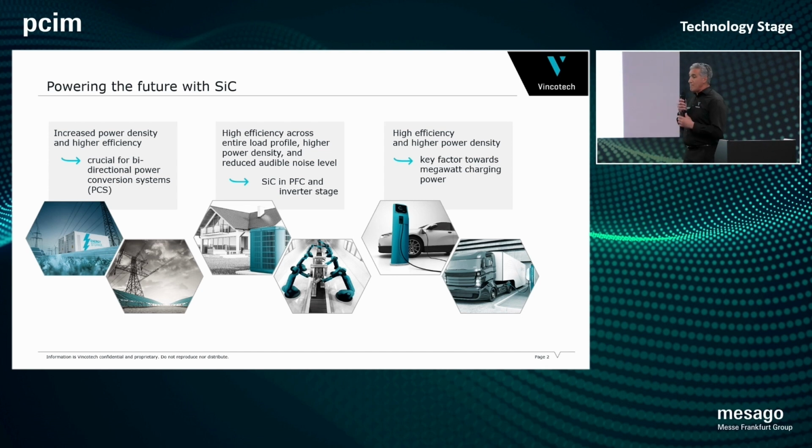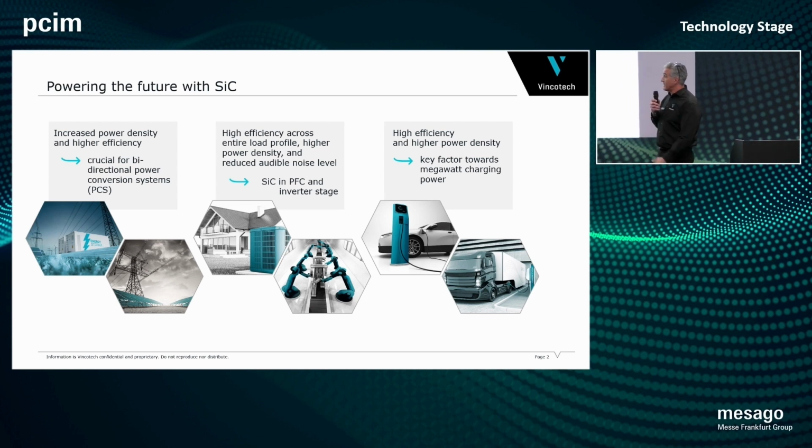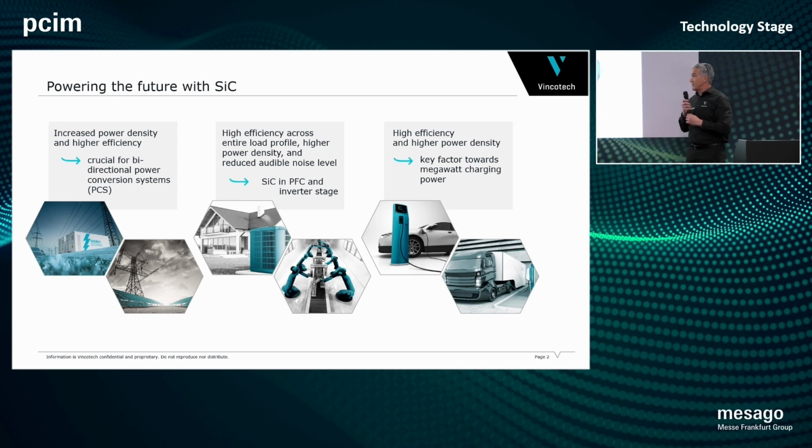Looking at the three main focus application markets from Vincotech, we see on the left side solar, for sure, where silicon carbide content, specifically the combination of hybrid IGBT with silicon diode, was developed from the early beginning. Then the industrial market, which at the moment, with new regulations and standards, is pushing systems like pumps, servo drives, compressors to meet higher and higher efficiency levels. We will see the silicon carbide content become more and more demanding also for these applications.